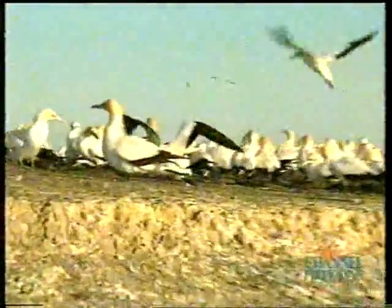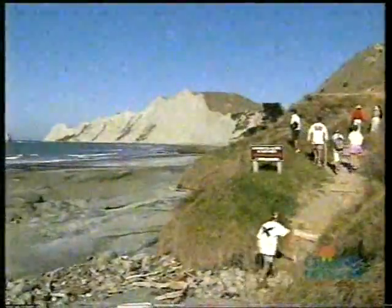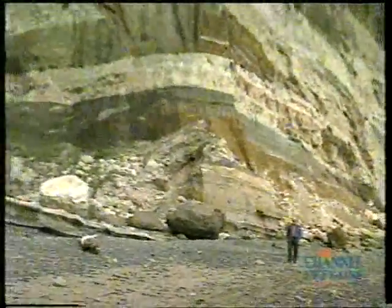After 2 or 3 years, they return to various parts of New Zealand, and each July they come here to the Cape to continue the cycle that has kept tourists fascinated for decades. The gannets are not all there is to see at Cape Kidnappers. There are also the spectacular cliffs.